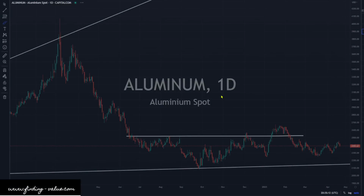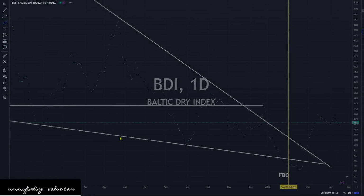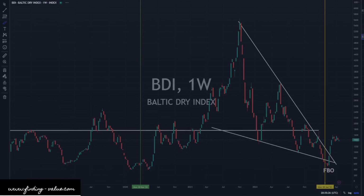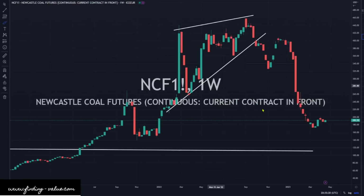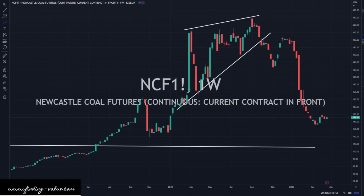Baltic Dry Index up 4.37%. Still looking good. And we are still above the falling wedge. And I think we're going to work our way higher eventually. Newcastle coal down 0.4, still basing out. Let it base. Deep, deep base.